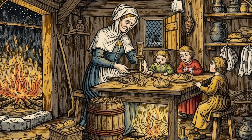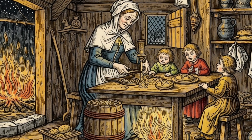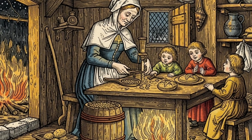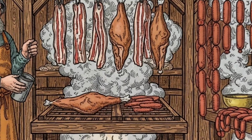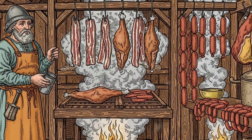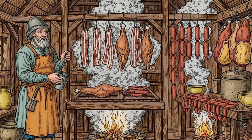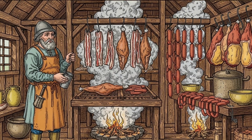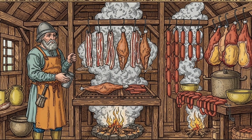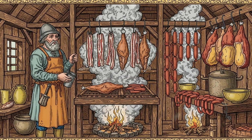Porridge, boiled grain with water and whatever vegetables remained, filled stomachs without consuming too much stored food. Meat and fish appeared sparingly, perhaps once or twice a week, and then only in small portions added to soups or stews to stretch their value. The goal wasn't satisfaction, but survival. Families felt hungry most of the time, especially as winter stretched on and stores dwindled. Children cried for more food. Adults went to bed with empty stomachs. But giving in, eating extra now, meant nothing left later.